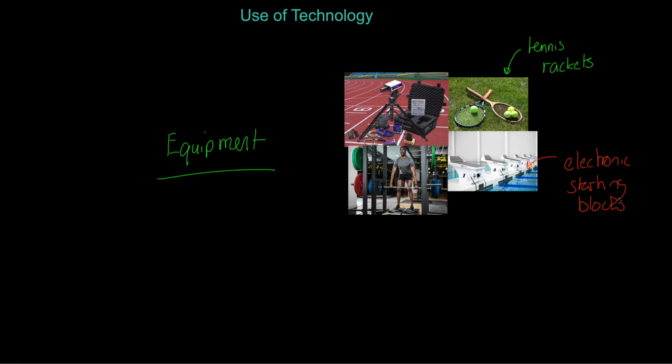Now we also want to think about things like timing devices. I've got an example here. Look at this one here. The timing devices. This is like a speed gun and photo finish gun and this sort of thing. They make, obviously, a bit like starting blocks, more accuracy in the measurement of performance.